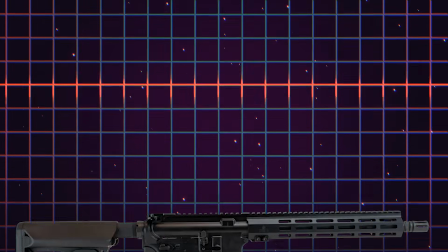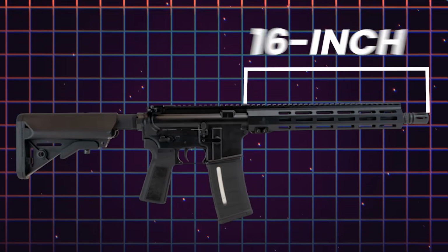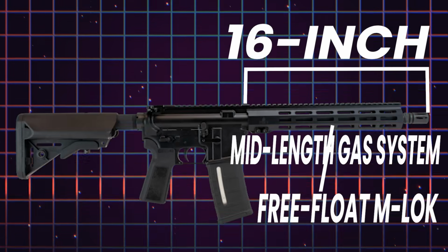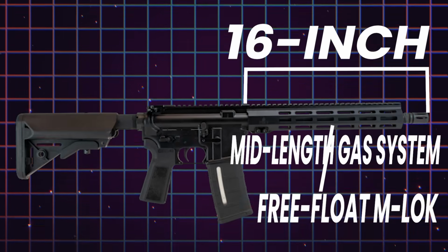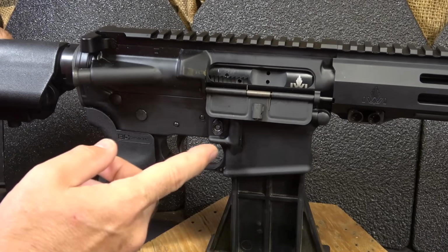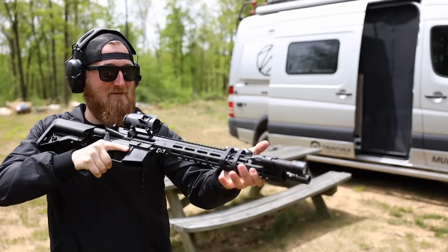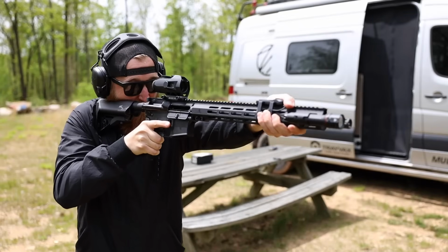For around $890, you get a 16-inch barrel with a mid-length gas system, a free-float M-LOK handguard, and a solid mil-spec trigger. The upper and lower receivers lock up tight, the bolt carrier group is full auto rated, and the whole rifle feels like it's built to be used, not babied.